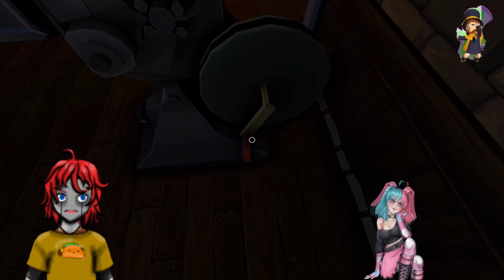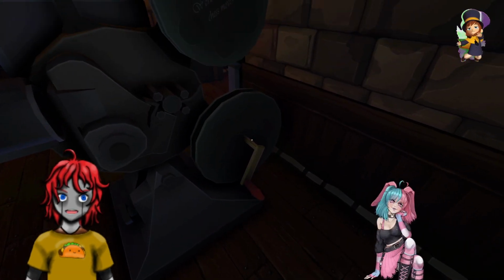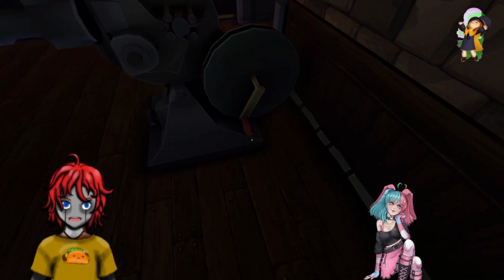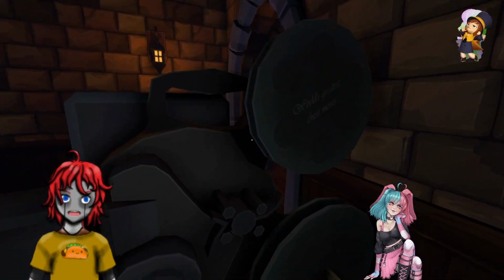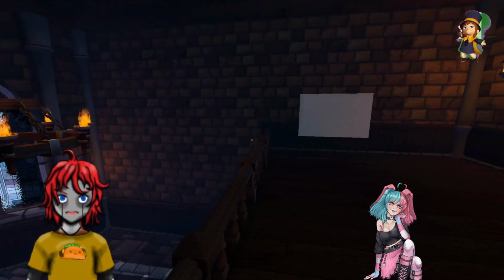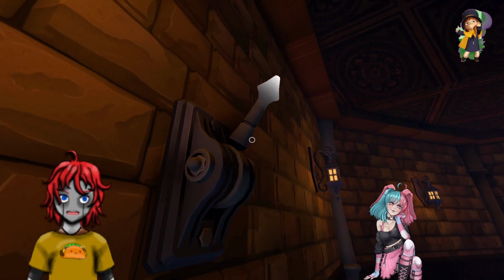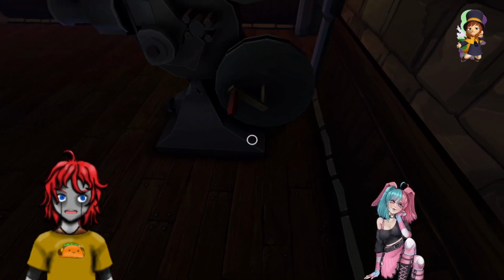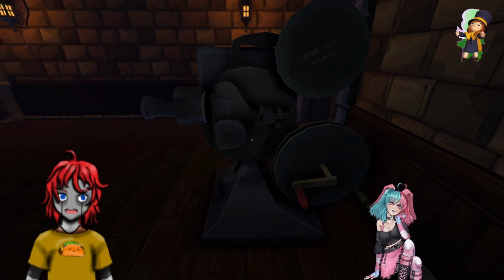Did you figure it out? Press E on this thing, on the red thing first. The spinny thing. It will not let me. I'm slamming down E and interact, and... Is the generator on? Yes, it is on. Don't tell her that it wasn't on. Alright.